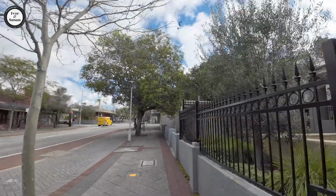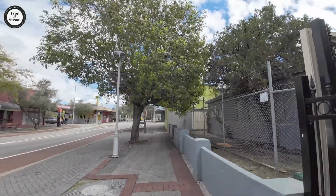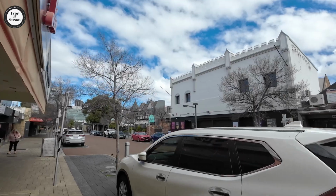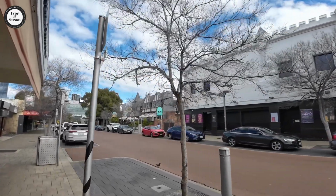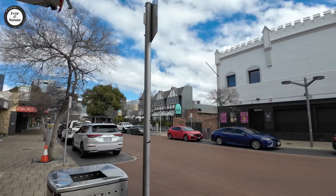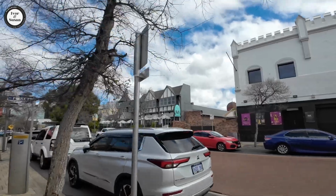So we'll just walk into Northbridge again, and we might even just look at a few other units if we can see any. There's quite a few units in Northbridge. So guys, we're just walking down one of the side streets here in Northbridge, and there's Holy Moly over there. It's a little indoor golf club. I don't know what's so good about it, but it's there.